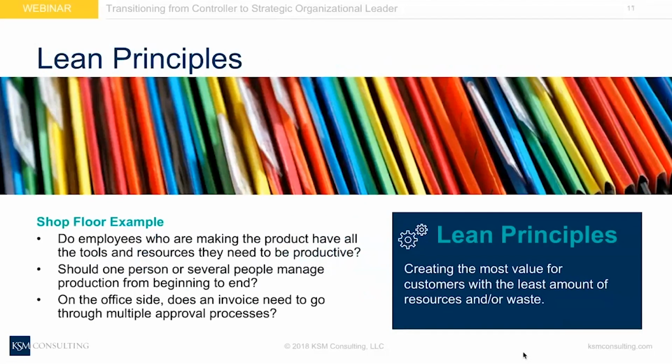So to touch on the first technique that we see, Lean. Lean is really all about creating the most value with the least amount of resources. It's also focused on eliminating waste. So some shop floor examples that we've got listed there, right? Do the people on the shop floor have the tools and the authority to be able to be the most productive that they can? Are there multiple people involved in a process when it could just take one?